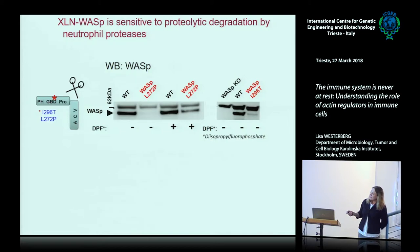So here you see wild-type WASP in neutrophils. When we lysed the neutrophils as we normally do for B and T cells, we didn't see WASP at all. There were two proteolytic fragments here that I don't show you. So we were actually first thinking, did we make another WASP knockout, which we didn't need actually. But then we realized that neutrophils have so many proteases in them. So we have to add really brute force protease inhibitors, and then we actually see the protein.